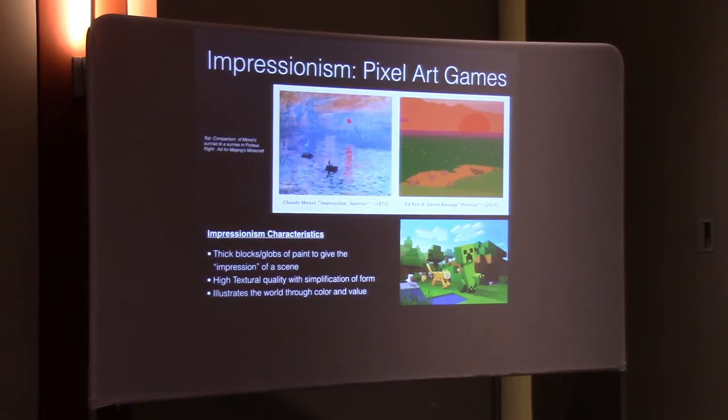So, for those of you who don't know what Impressionism is, after the photograph, suddenly we had to start looking at art differently. So this is the turn of the century, you guys. We got cameras, and it's like, oh, I can take a photo now, so I don't have to pay a portrait artist to have a picture of me.